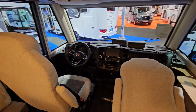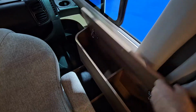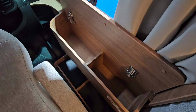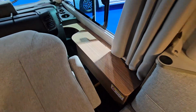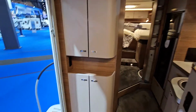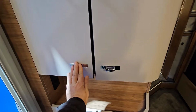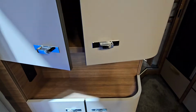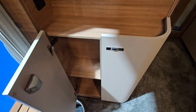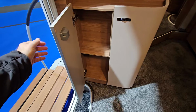We'll have a look at it if that door is open down there. I do like a nice sideboard here for storing things in, and that's got a fair bit of space. Also below, it's got a bit of space for storage as well. Here I find, as we come out, space to keep the dog's lead or something. And again, just here there should be ledges and things to stop things falling out.